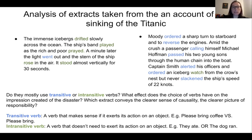So here you can see that there's a greater use of intransitive verbs, verbs that don't require an object for the action. Okay, but now let's look at the second one.